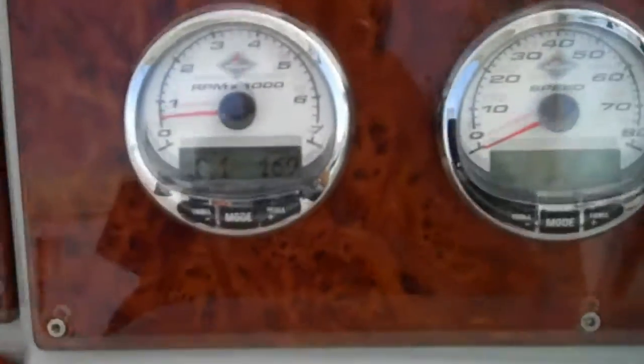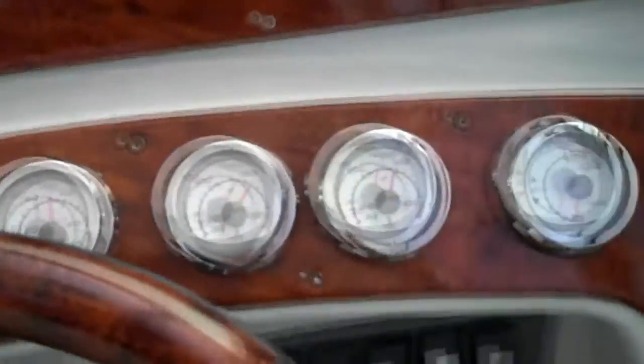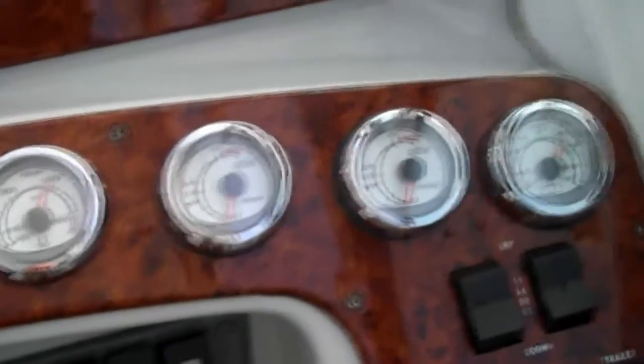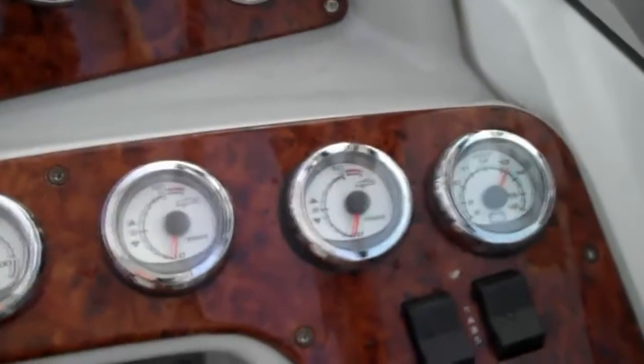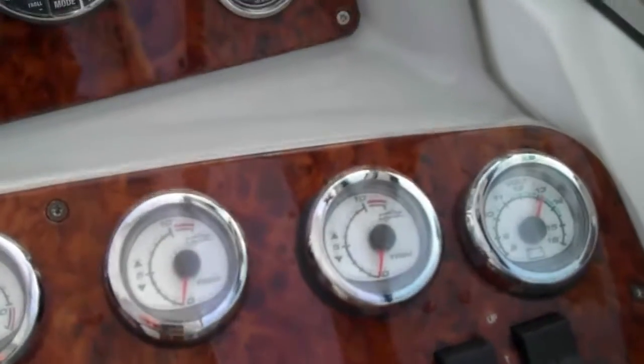These gauges are absolutely incredible. They have a lot of information on them, and they sync according to how you're operating the boat. So as you use the boat more, and you're up on plane, it'll tell you accurately how much fuel you have, what your range is.